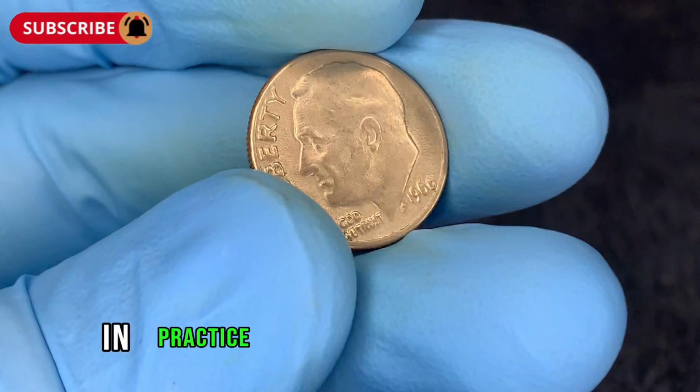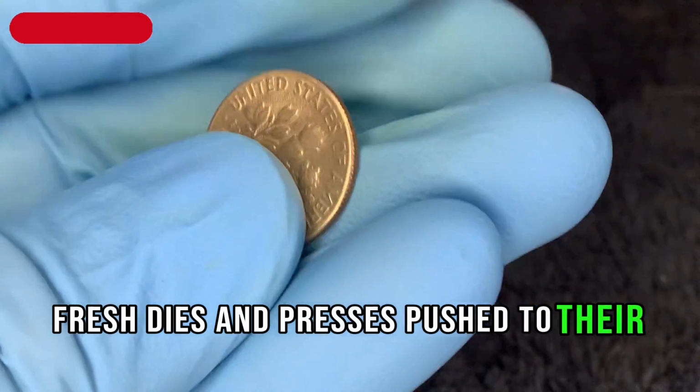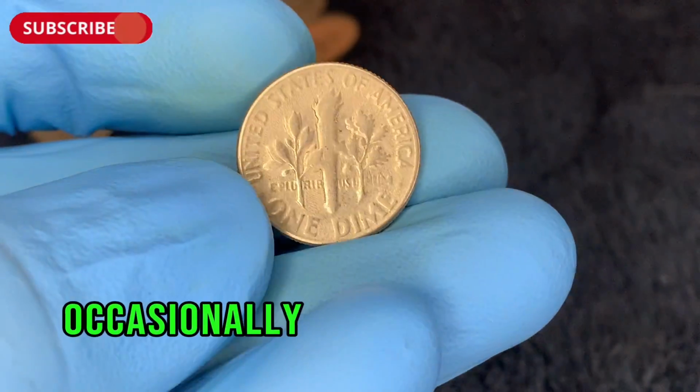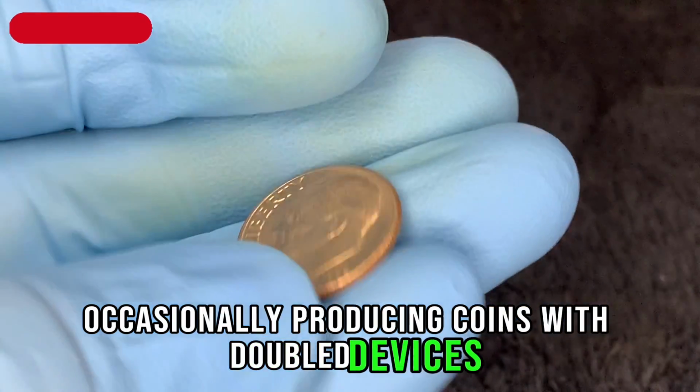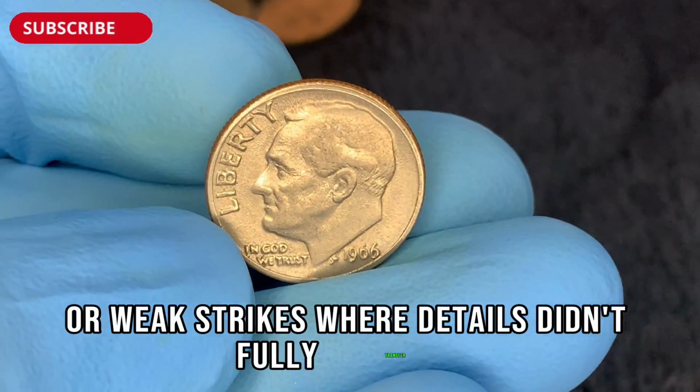When those clad dimes hit circulation, the mint rushed to meet demand for change in a booming economy. In practice, that meant long hours, fresh dies, and presses pushed to their limits, whereon dies accumulated faster than usual, occasionally producing coins with doubled devices, slight misalignments, or weak strikes where details didn't fully transfer.